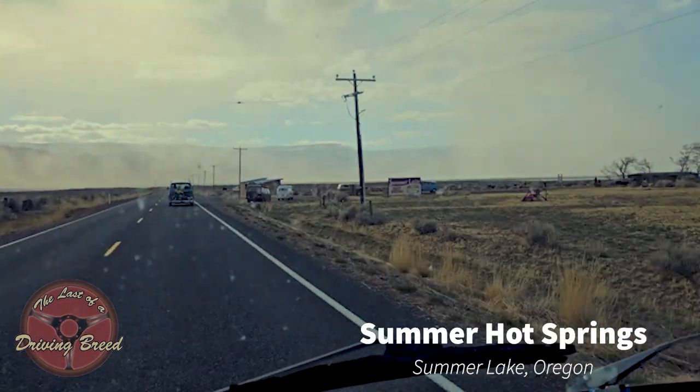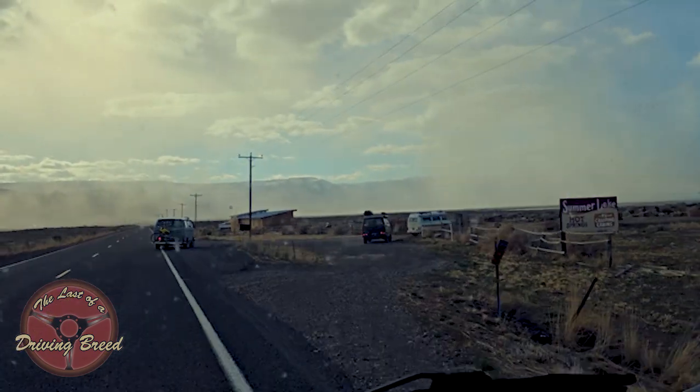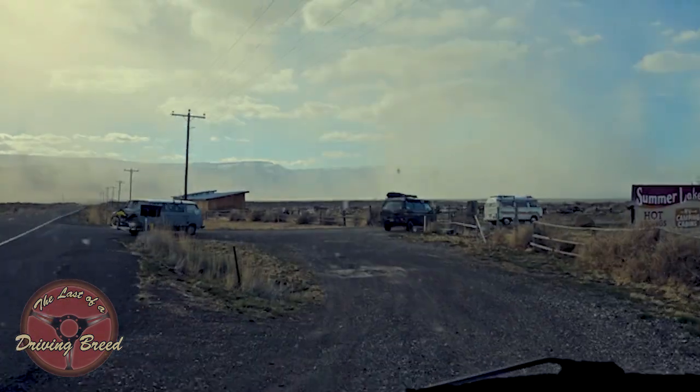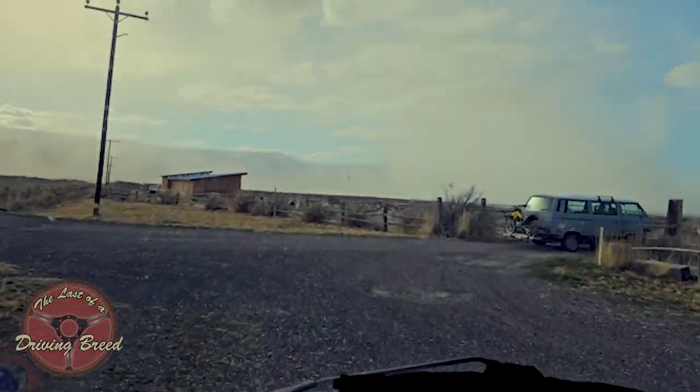Exhausted, we make it into Lakeview for fuel, and then we roll north together to the Summer Lake Hot Springs. At this spot, we circled our buses like a proper Volkswagen camp.